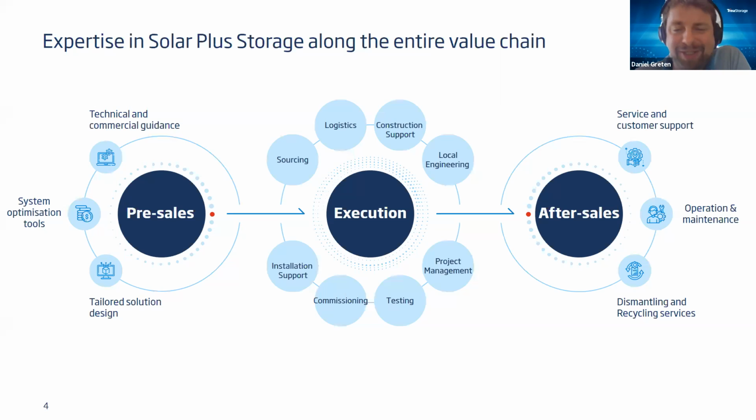Unfortunately, in Europe, that's still not the situation. So specifically, larger standalone batteries are what is currently dominating. But we see, as Tanushree already mentioned, a dramatically increased amount of requests for solar plus storage projects. And not only in Europe, but specifically the UK is quite active there. So hence, I'm very happy that we have today's roundtable and discussion.